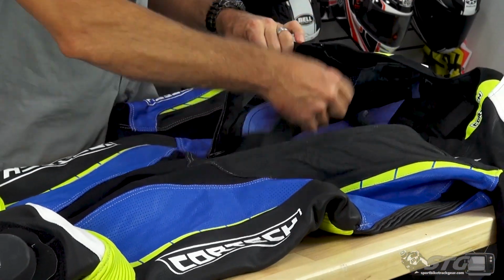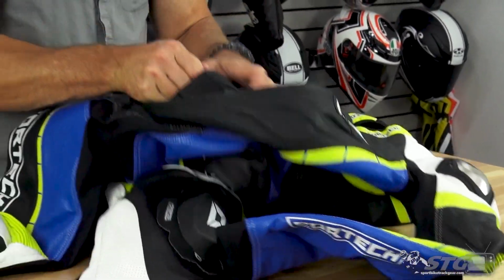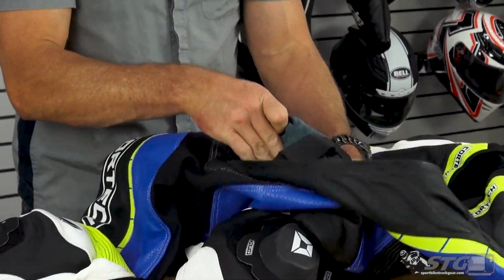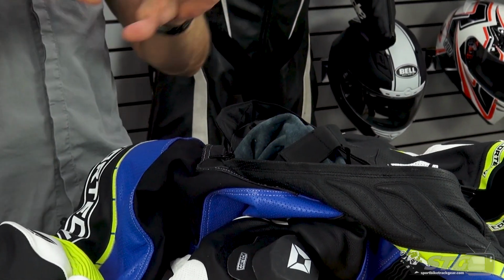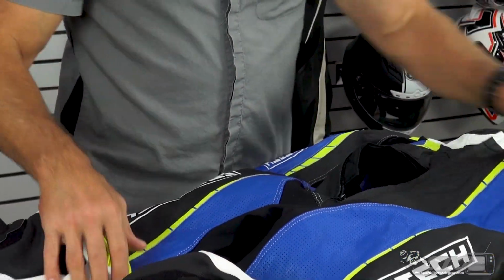Already gave you a good look at that suspender system, right? Inside the suit. Just real quickly, you can see that second layer of leather here. It's like a drop layer. The internal layer is never fixed to the external. It's always left kind of loose so it can move around and not fight the rider.